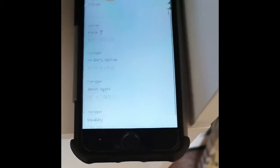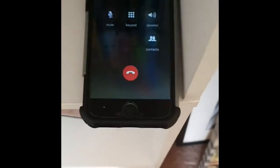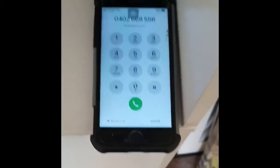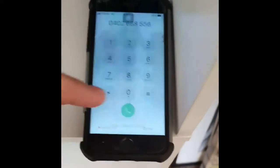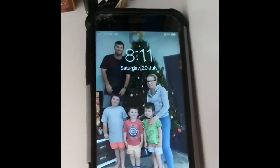And it'll also put your emergency stuff. So if I wanted to call someone that's in their emergency contacts, you can just touch that button and away it goes, even though the phone is actually locked, which is a great idea considering most people are not going to be able to get into your phone if it is locked. So that's how it works.